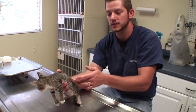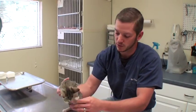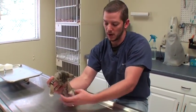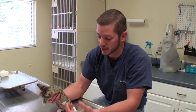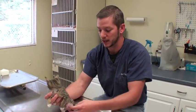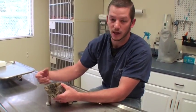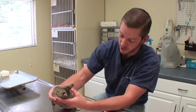So his bladder and his intestines are back up in his abdomen like they should be. This is all just fluid. So that giant mass that was kind of out here with his bladder and his intestines created a lot of dead space when we put it all back in. So all this connective tissue was kind of damaged and then had a lot of stretch to it, and so it's just filling up with fluid.